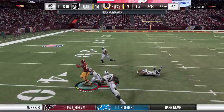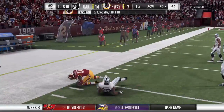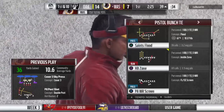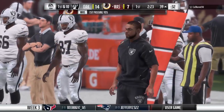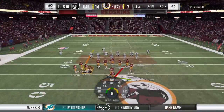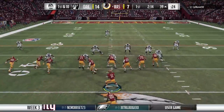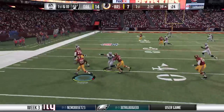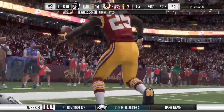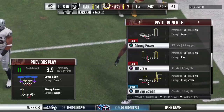Yeah, because he's got a man complete. And he's taken down, but not before he gets this into enemy territory across the 40. That one goes for 36 yards. Now Thompson. Oh, he's got some breathing room. And he's going to get this inside the 30. It's a gain of 11 yards that time, and it produces a new set of downs.